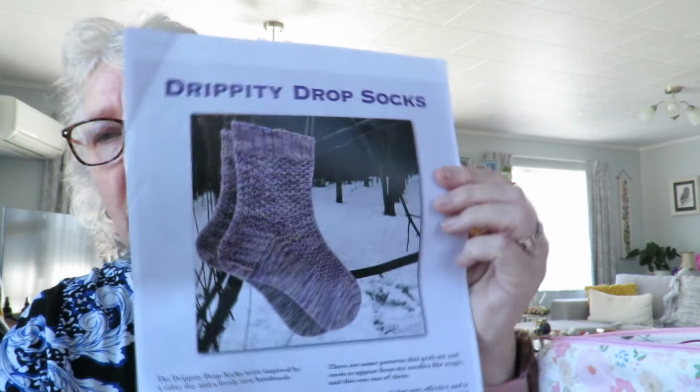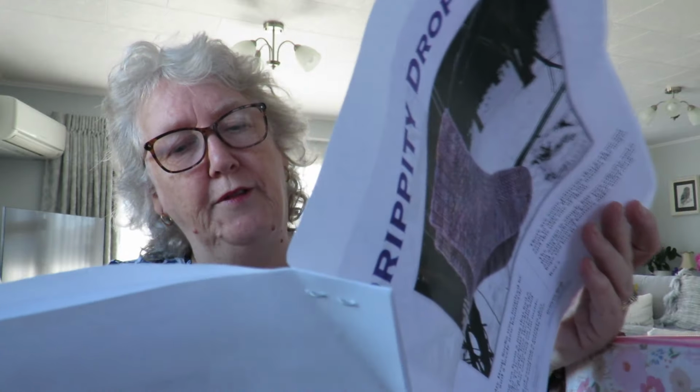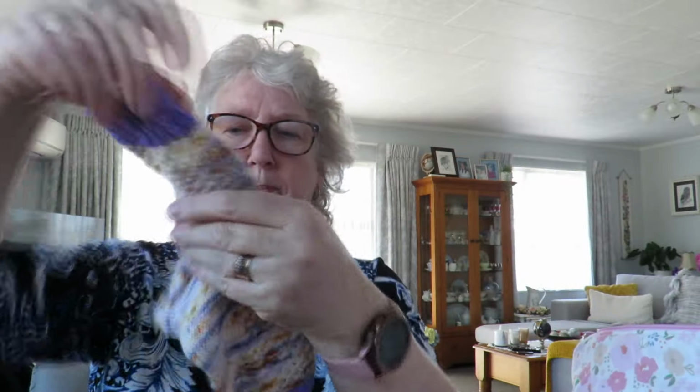So I ended up getting the Drippity Dropity socks by Kaye from Bakery Bears, Kaye Jones, and it's turned out to be a really lovely pattern, really easy to do the texture. So I've finished one sock.